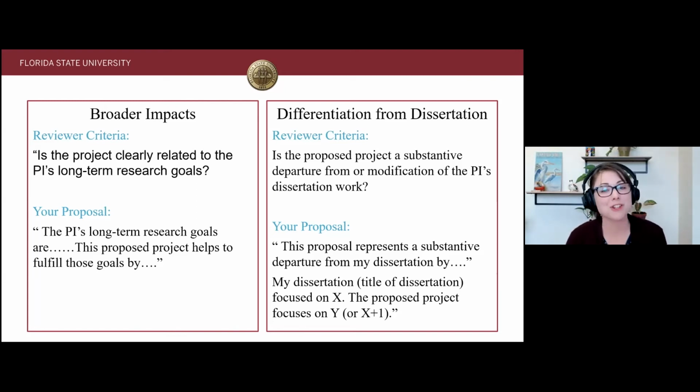Differentiation from dissertation. Watch out for that. Don't assume that you can just make your dissertation the project you're going to get funded for. Know your review criteria, because if you were just planning to use your dissertation topic to get this grant and then you come across this after you've written the whole thing, you're screwed, so read this criteria. It's very important.